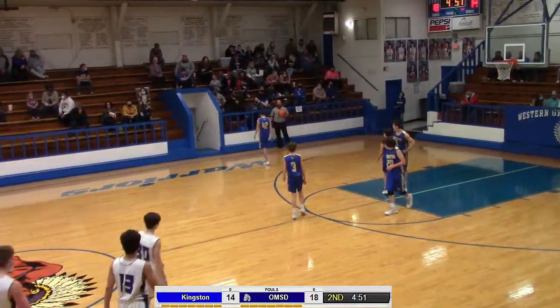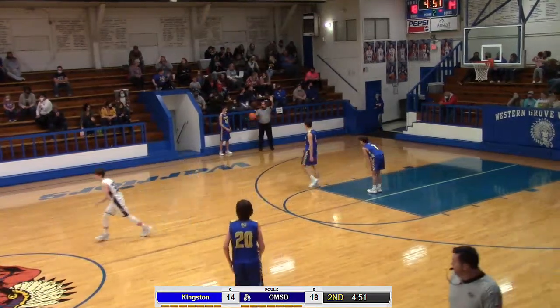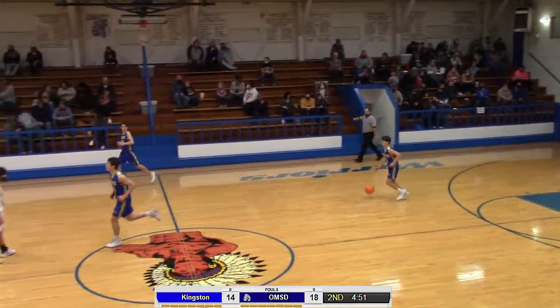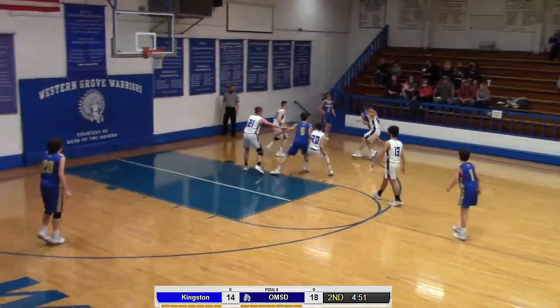We're back, 4:51 to play. 18-14 is your score right now. Bears leading by 4. Bears are in a little bit of foul trouble. We've got 8 fouls on the Bears right now. Kingston setting at 4.